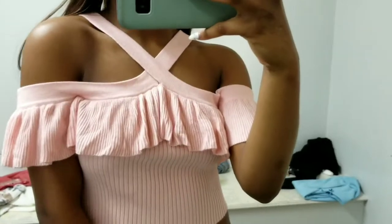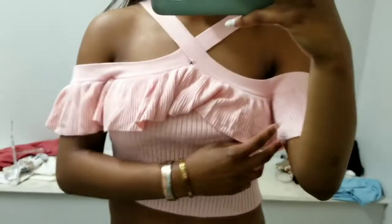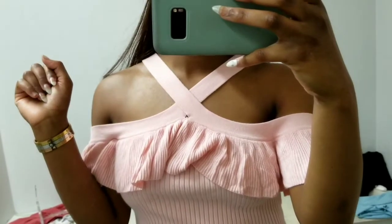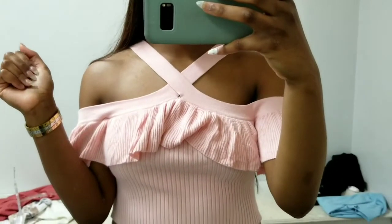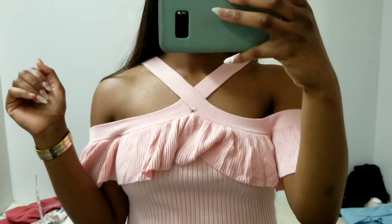Other than that, I like the little frills on the shirt. Really cute. And it covers your nipples, so that's good too. But pass as well. Only found two things that I like so far, trying these clothes on, and it took me like an hour to find the clothes, so really bummed out about that.